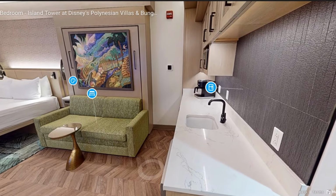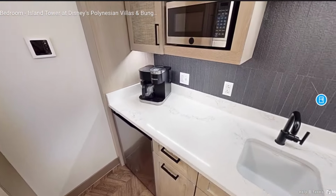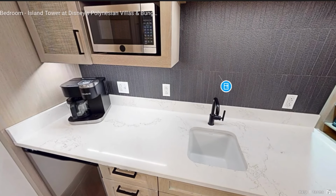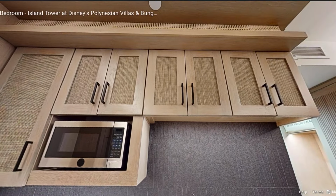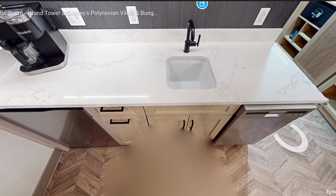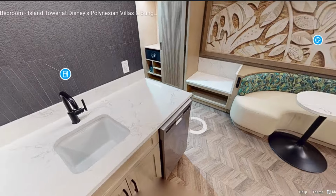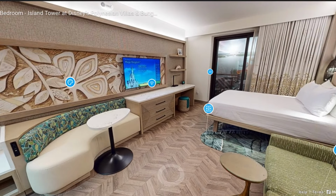And here's a counter, let's step in front of it. You got a sink there. Nice big area for like a tabletop area here. Double Keurig, microwave, the cabinets down there. You got the dishwasher, and then a fridge on the left. But yeah, I like it. I wish there was more color, but still, it's nice.